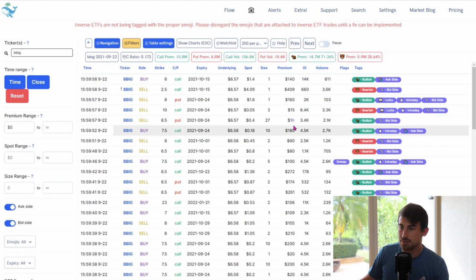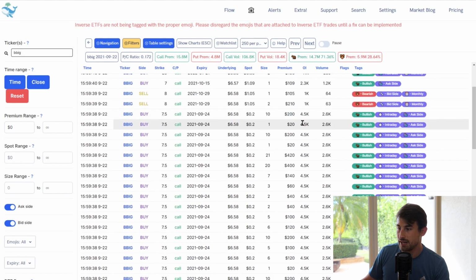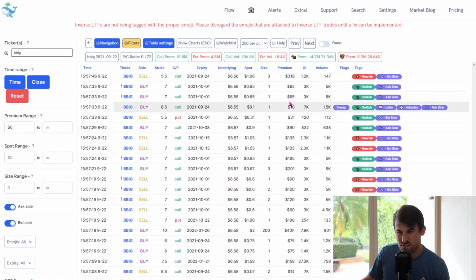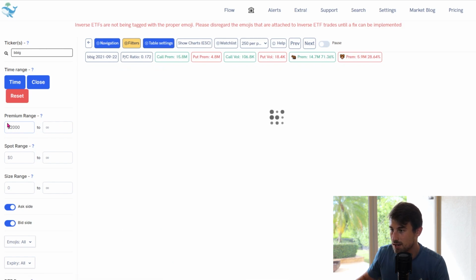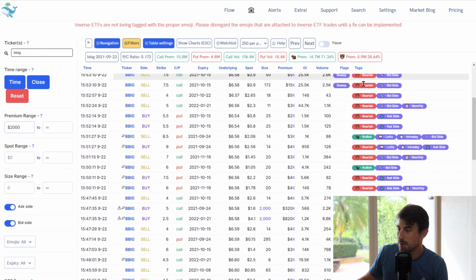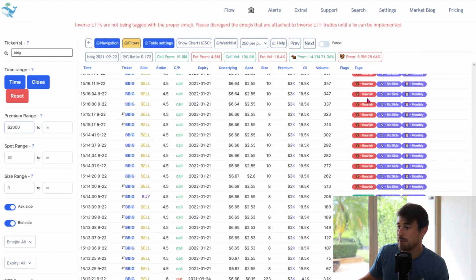So you can see the options flow into close right here, and it was pretty much entirely bullish. Now this is just a key frame of what we are going to be going over. If we extend this premium to maybe $2,000, you can see where bigger money is doing this. You guys can see there's pretty much even there. There's even a bit more bearish people selling some of these call options.